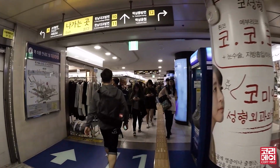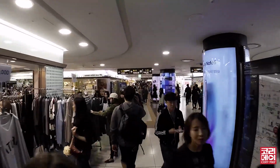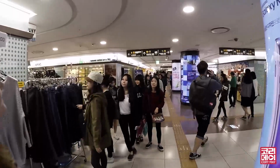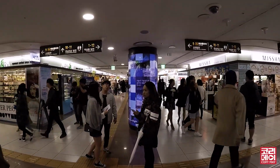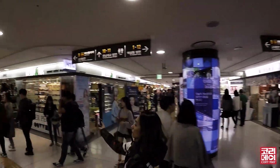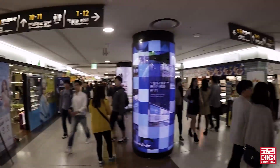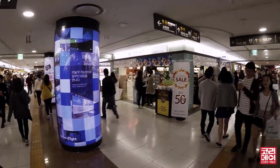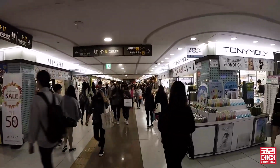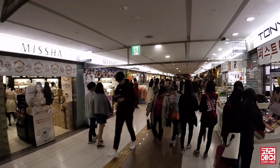Lots of makeup stores too. So do you want to zigzag back and forth? Yeah, you said it's a grid, right? Yeah, I wanted to kind of do the grid. Do the grid? Yeah, like in a counterclockwise motion, I suppose. Like that way, that way.